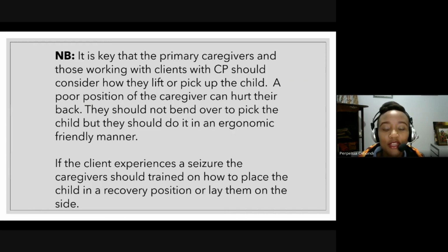So when you pick your child, it should be ergonomically friendly. So what do I mean by ergonomically friendly? I'll give you an example. This is a child who's lying on a mat. So maybe, for example, they have just finished their therapy session and the therapist says, oh, now it's time for you to go. An ergonomically friendly manner is like this.